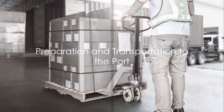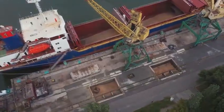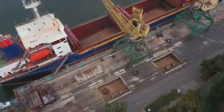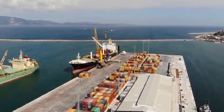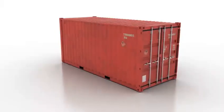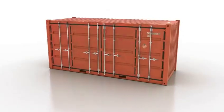Next, a freight forwarder is hired. This freight forwarder arranges for the cargo to be picked up and transported to the port of origin. Here, the cargo is loaded onto a container, which is then sealed and marked with a unique tracking number. This number is a lifeline for businesses as it allows them to track their cargo in real time.